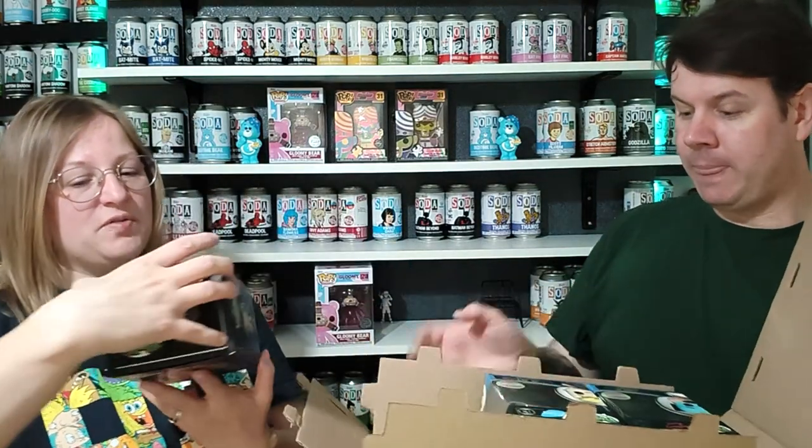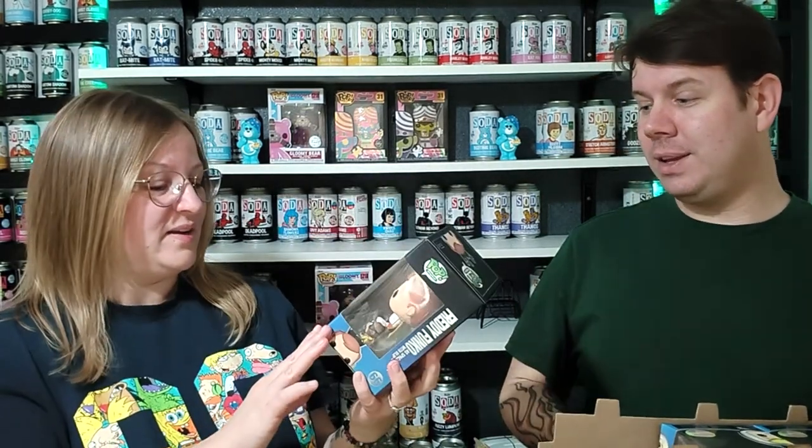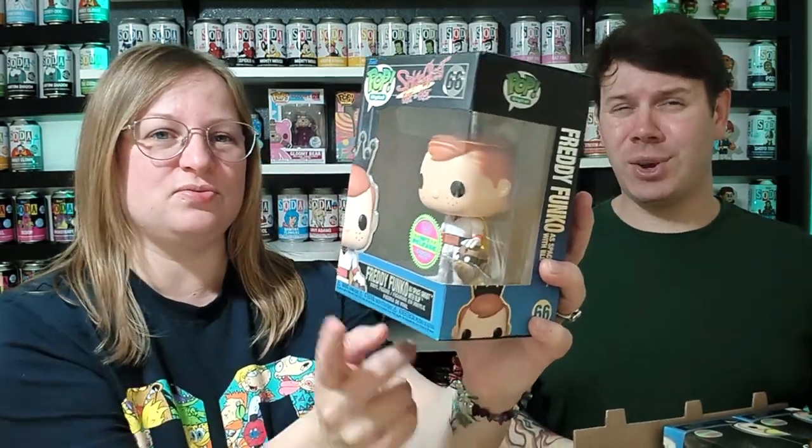Right, so the first one we've got here is from Space Ghost Coast to Coast. So cool. As Freddy Funko. Oh, look at the little monkey, Space Ghost, and with there. Getting tongue tied, sorry. With Blip. So Blip's the little monkey that's in there. It's so cute. So cool. It's so tiny. This is 3,000 pieces. And then I'll just show you the back there.